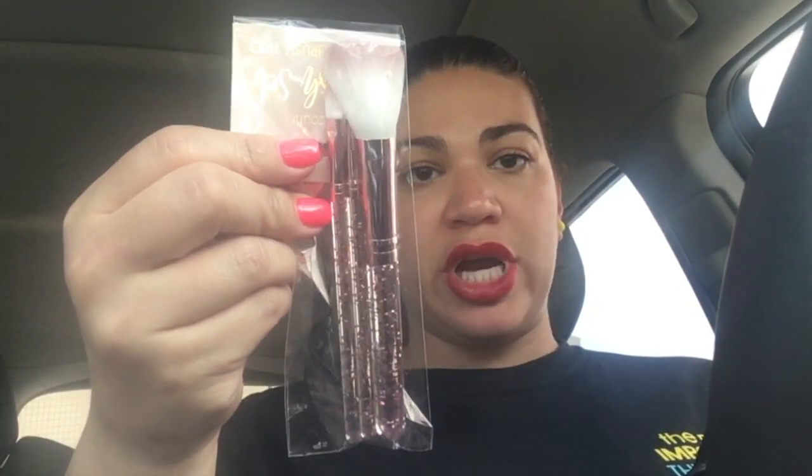I also have a mascara. Two mascaras, actually. Better Than Sex and this one from the Balm Scuba. I have a highlight from Wet n Wild. This is in Precious Petals. It's a beautiful highlight. My mirror, and I also have this travel brush set, which I didn't even open yet. I got this at Target.